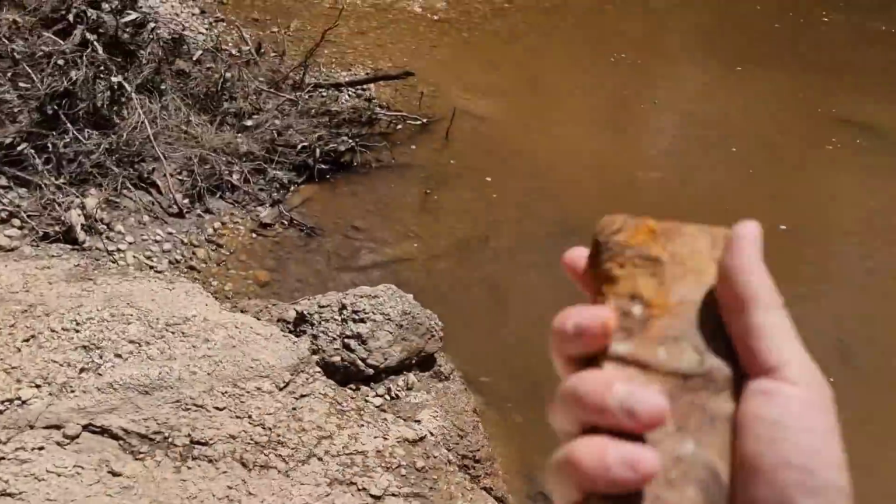It looks like a ripper tooth off some, obviously big digging equipment. Do I still look pretty?